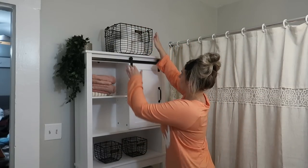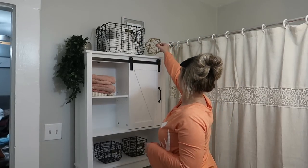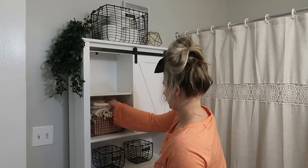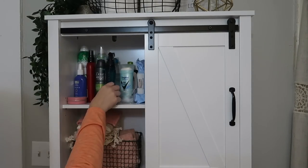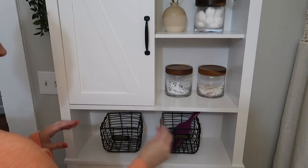I will link this over the toilet shelf down below, but I will let y'all know that it is a little bit cheaply made, but we made it work, and we did mount it to the wall, and I think that it looks pretty, and the door slides on it so easily, and I just love the way that it turned out with my decor. I just love it so much, y'all. I think it turned out exactly what I envisioned.